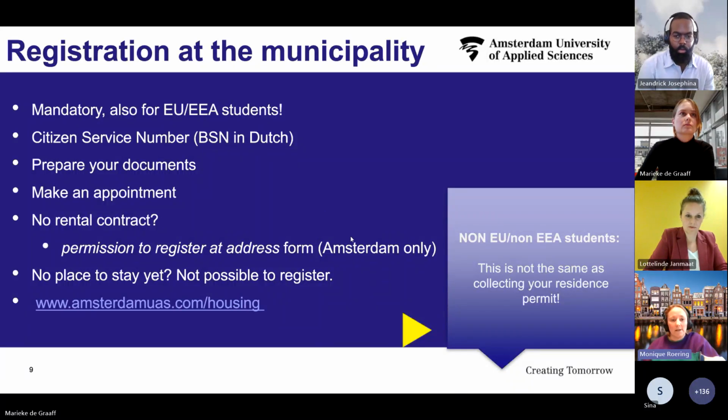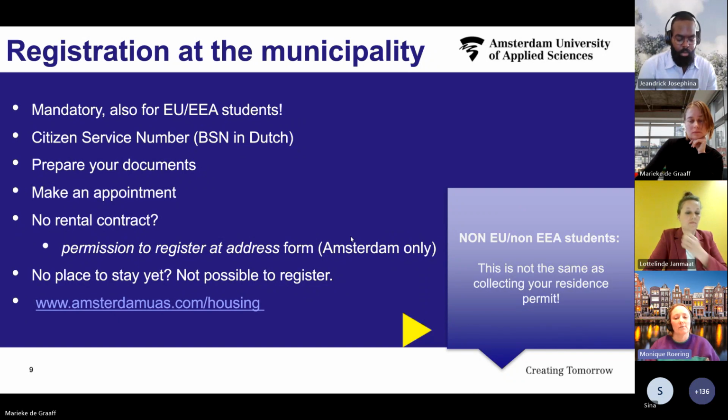So what if you do not have a rental contract? So maybe you're living with friends or relatives and you don't have a contract. You can use the permission to register at address form from the city of Amsterdam. We have a link on our website to this form, and the landlord needs to sign this. But this is for Amsterdam only. So if you're going to live with friends or relatives in a different town or city, then you have to check with the municipality there how you can arrange this.